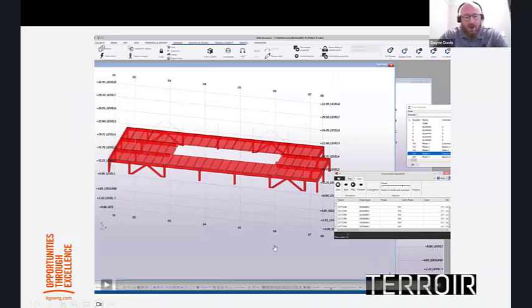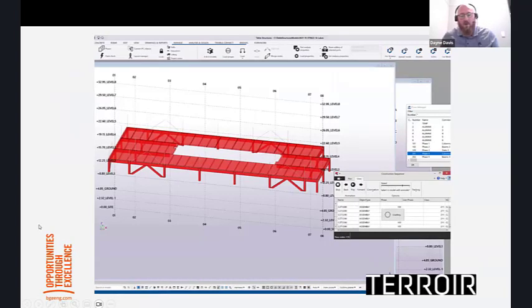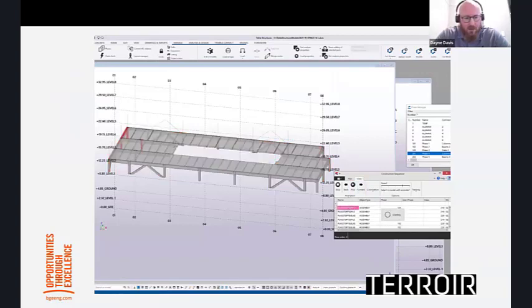When we started the LOD 400 modeling, we worked with Fair Brothers to figure out exactly, okay, how are we going to build this thing? Where are you going to put the crane? What's the order and sequence we want to start with? And so this was what we did in our planning stages as we worked out the procurement, and then we started the LOD 400 modeling.